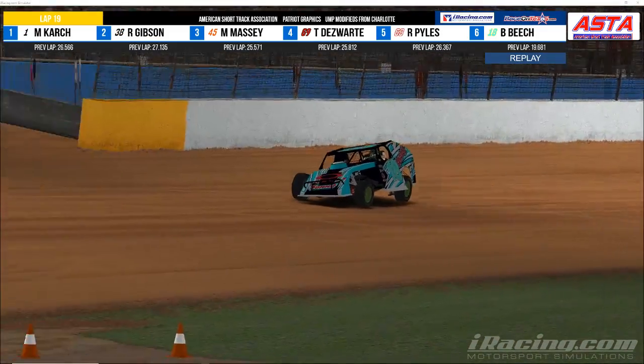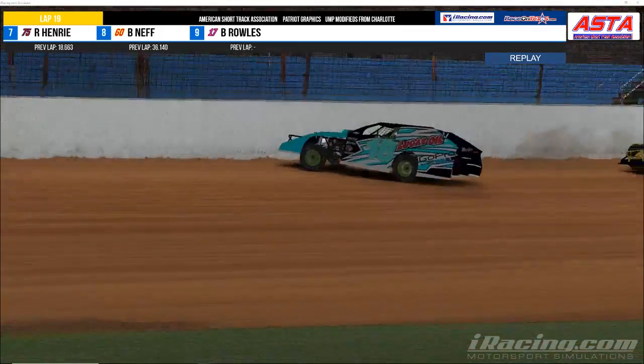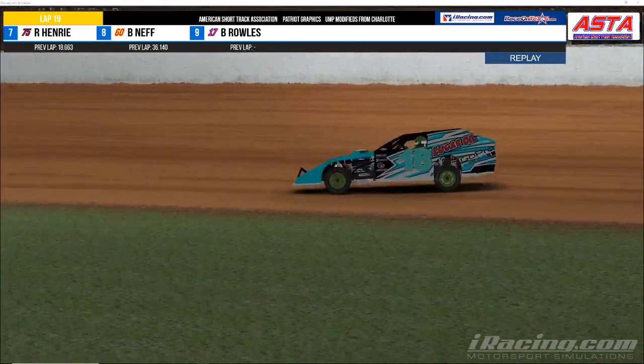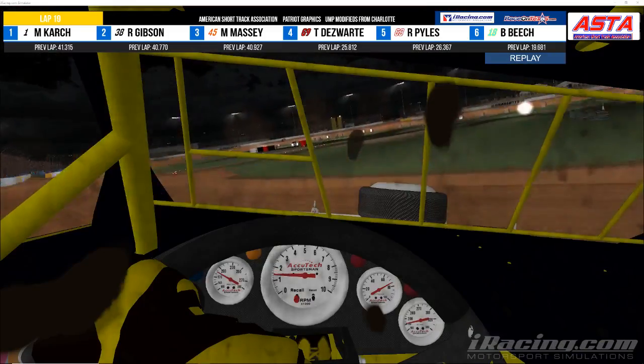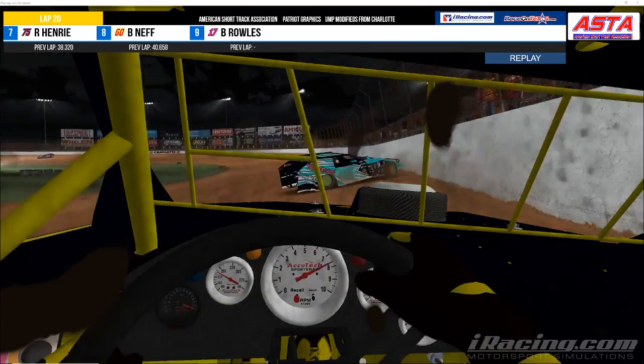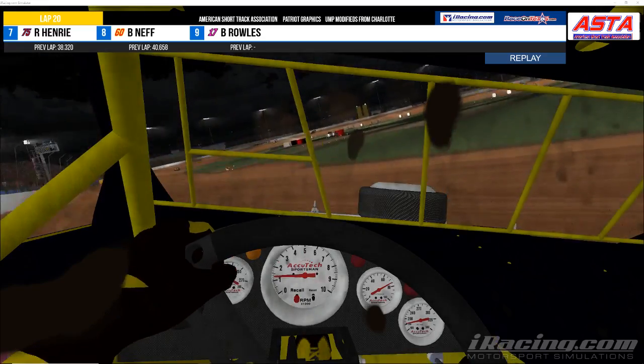It will be Martin Karch out in front. Rick Gibson in second spot. Michael Massey will line up third. Tim Deswart will be fourth. I tell you what, probably a good break here for Ronald Piles, probably needing a caution flag. Going to bunch the field back up.